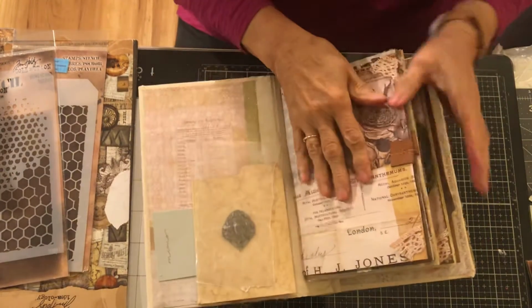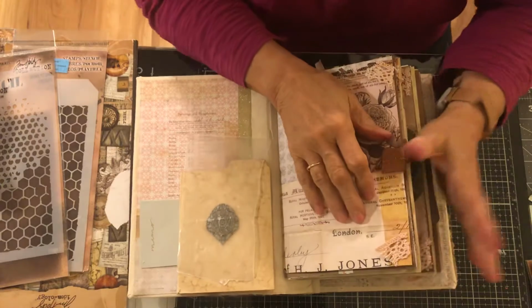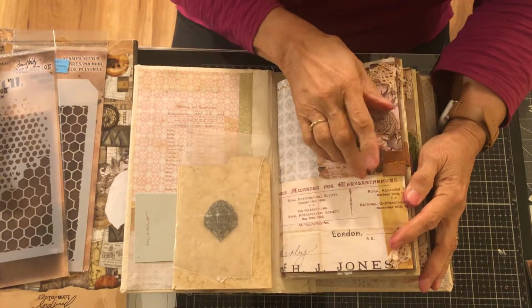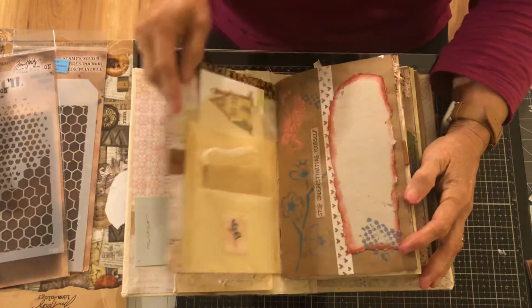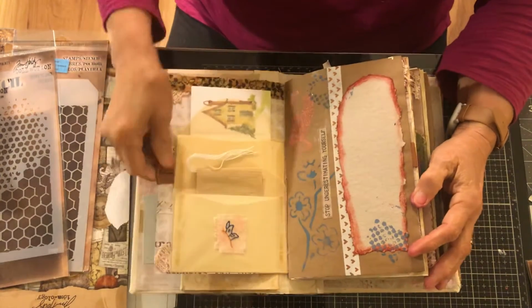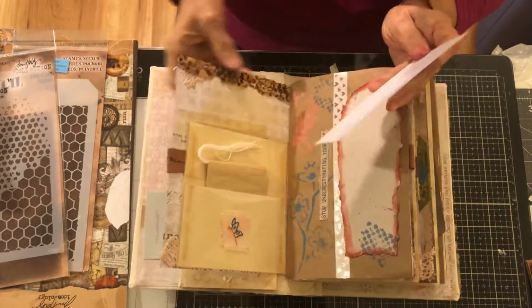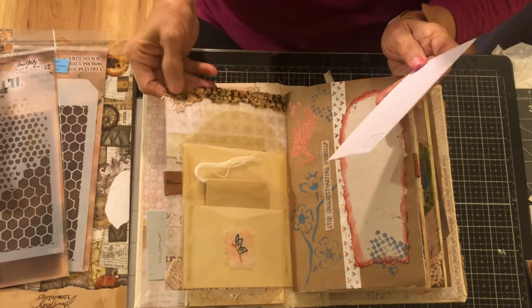So in addition to using whatever Tim Holtz things I had in my stash, I also tried to use as many other textures as I could, leather being one of them. And then this is glassine, and this is a fabric trim that I've put on the edge of the page.